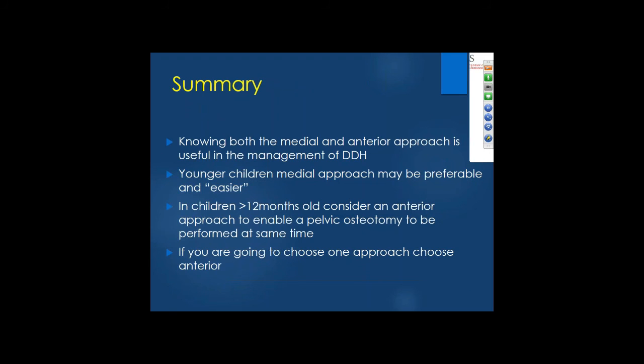So in summary, knowing both the medial and anterior approach is useful in the management of DDH. I think in younger children, a medial approach may be preferable and easier if you're trained in it. In children greater than 12 months of age, I would consider an anterior approach, so I can do a pelvic osteotomy at the same time. But I think the take-home message is, if you're going to choose one, there's nothing wrong with just choosing and becoming very good at an anterior approach. Thanks.